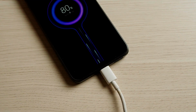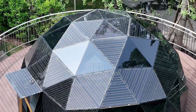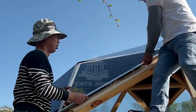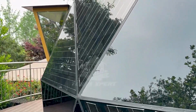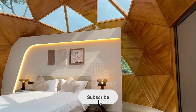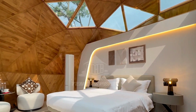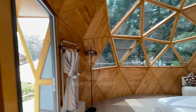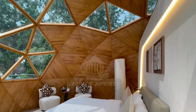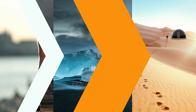What if your tent could charge your phone while you sleep? Solar-integrated smart tents take camping to the next level by blending flexible solar panels directly into the tent's surface. These built-in panels soak up sunlight and convert it into usable energy to power your LED lights, USB ports, and even small devices, all without leaving the campsite. Ideal for remote adventures, they let you stay connected, lit up, and powered up, completely off-grid. It's high-tech shelter that makes backcountry living a whole lot brighter.